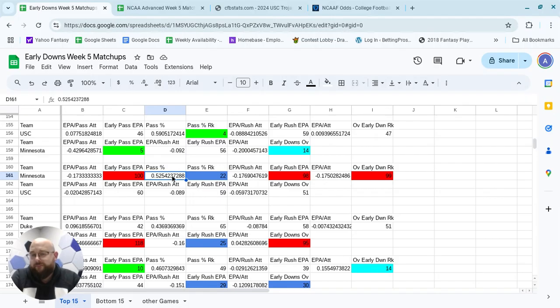But being that they're passing 52.5% of the time on first and second down tells me a lot. Tells me they're kind of trying to move in that direction, but they're not having a ton of success. And that is kind of concerning. 99th overall in early down EPA is not where a team that I'm looking at backing where I want them. But the reason I can kind of look away from that is simply because we're not backing them as a favorite. We're backing them as an underdog here. Now, USC, pretty average. 60th and 59th, 51st overall. Nothing really to write home about that, right?